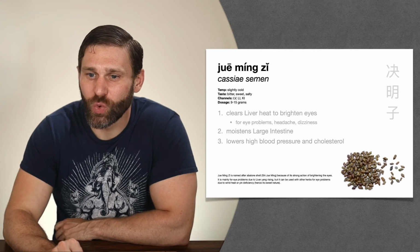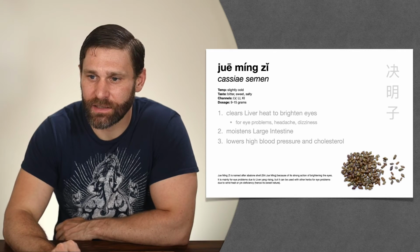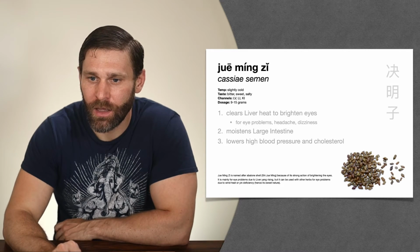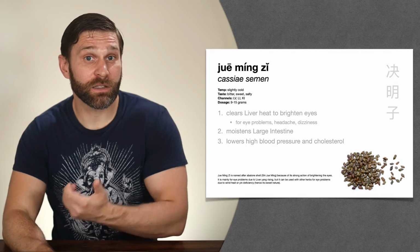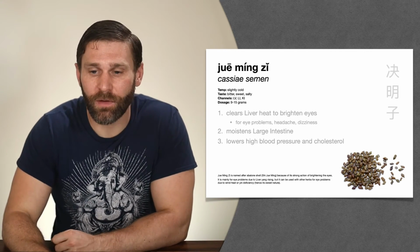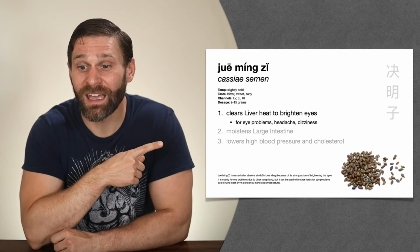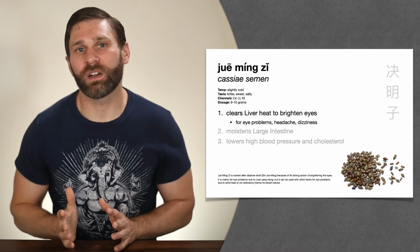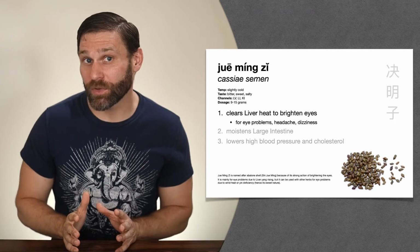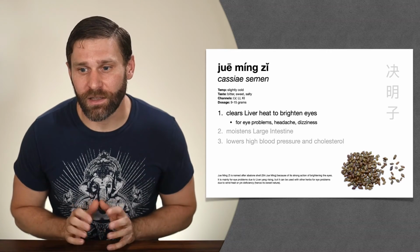Next is Juemingzi, cassiae semen. So Juemingzi, here's another one. We're clearing heat, draining fire, but we're specifically clearing liver heat. So this is another one that clears liver heat to brighten eyes. So this one is very similar to Xiakucao. Both of these are for clearing liver heat, specifically for brightening the eyes.